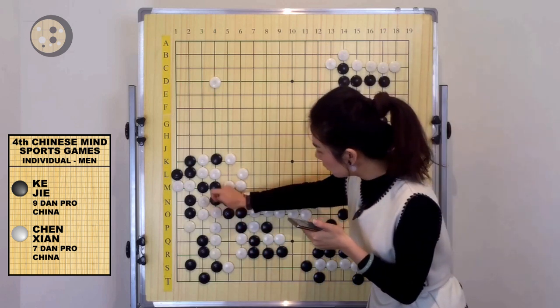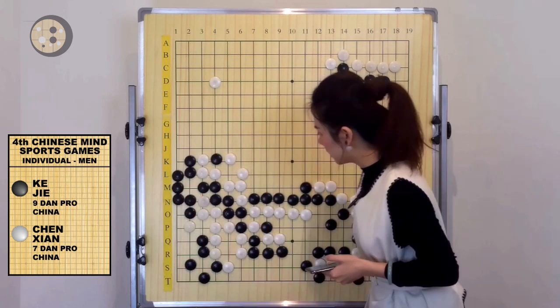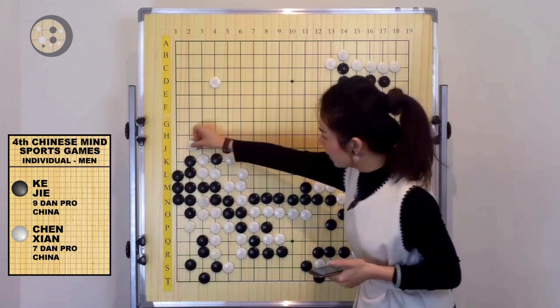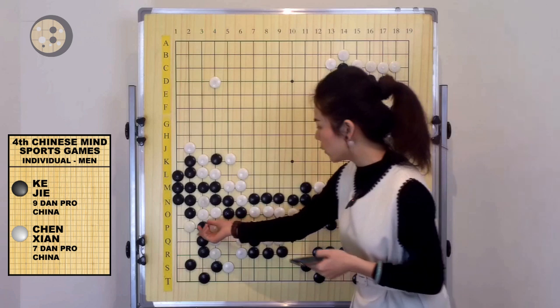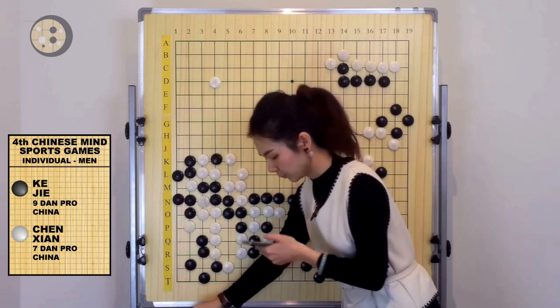So if White started reducing Black's liberties right now, push, Atari. And even though the liberties of Black's group here are very few, White, with the White stone here, only has 2 liberties. So Black will be 1 liberty ahead. So no matter what, White has to connect that stone first to continue the capture race.